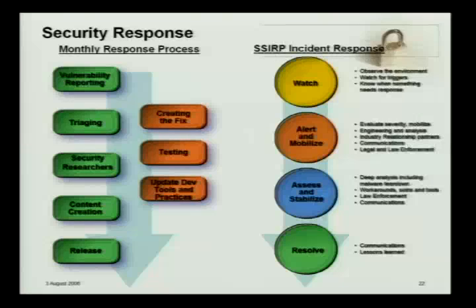We do have this other thing called SIRP, the Software Security Incident Response Plan. This was initially formulated as an outgrowth of Blaster and Slammer, where we didn't have as formal or as rigorous a process for how do you actually respond in an emergency. This also has well-defined phases.